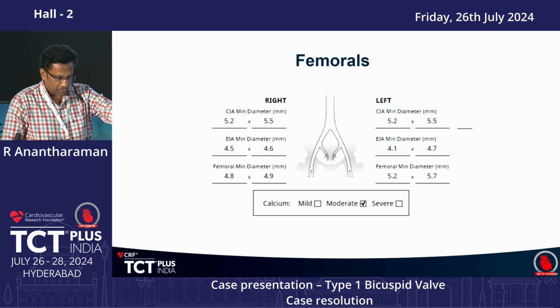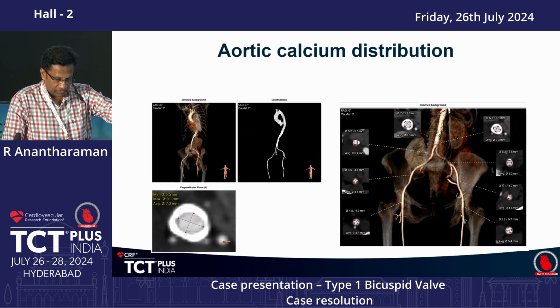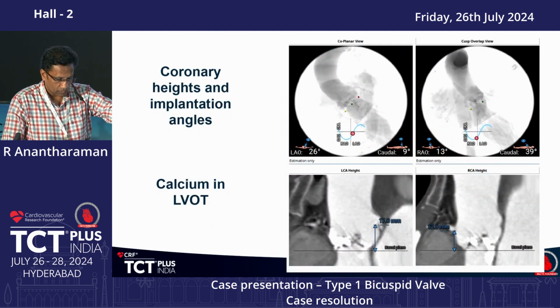Peripherals are reasonably good for a self-expanding platform. For a balloon expanding platform, we might have some difficulty because this is a 4.5 to 5 with some calcification as well. So small vasculature and also a ring of calcium in the infrarenal aorta measuring about 6.5 to 7 diameter inside that circumferential calcium.